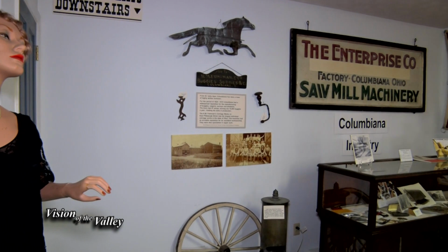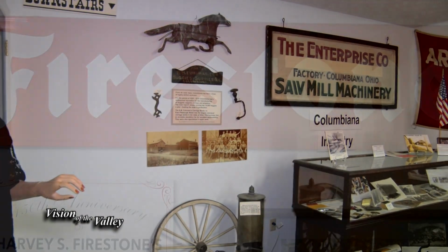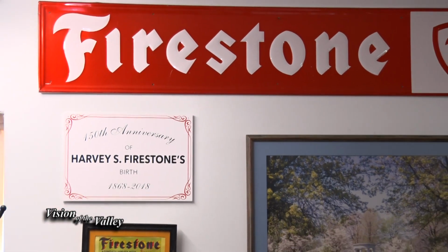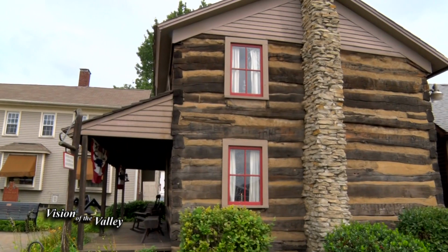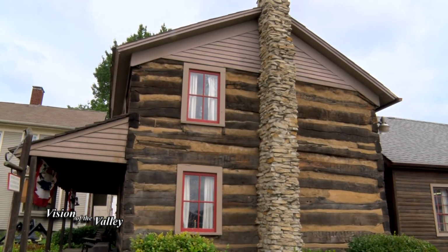Wow, they made tire machines. Oh, wow. So of course, because of Harvey S. Firestone, we would have a tire industry, yeah, that would make sense. I want to say that this is a small building, or two buildings, and yet it has so much in it, very diverse. It's like you're small but mighty.